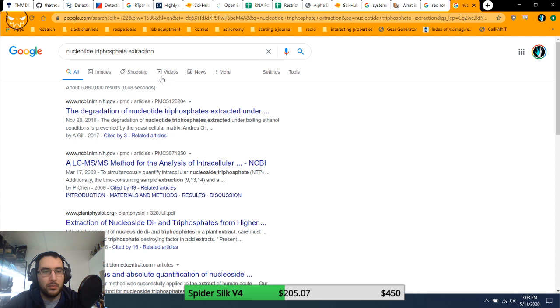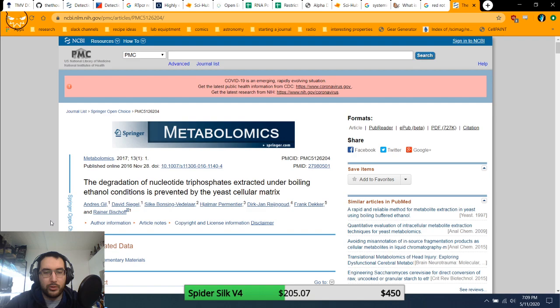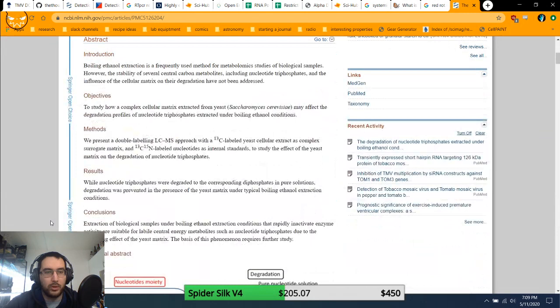Nucleotide triphosphates extracted under... Oh, hello. Here we go. The degradation of nucleotide triphosphates extracted under boiling ethanol conditions is prevented by the yeast cellular matrix. Boiling ethanol extraction is a frequently used method for metabolomics studies of biological samples. However, the stability of central carbon metabolites, including NTPs, they degrade, basically.